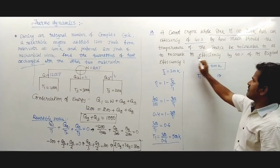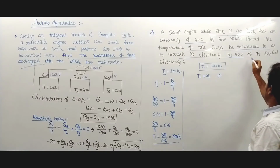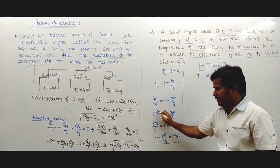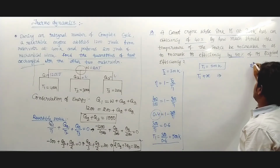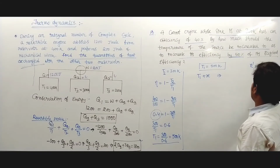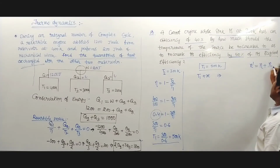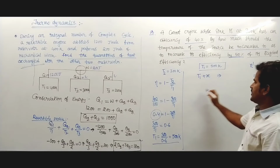Then the efficiency increases by 50% of the original value. The original efficiency is 0.4. So with a 50% increase, the new efficiency is eta plus 50% of eta, that means 0.4 plus 0.4 by 2. 50% means half of the value. So this is 0.6, the new efficiency.